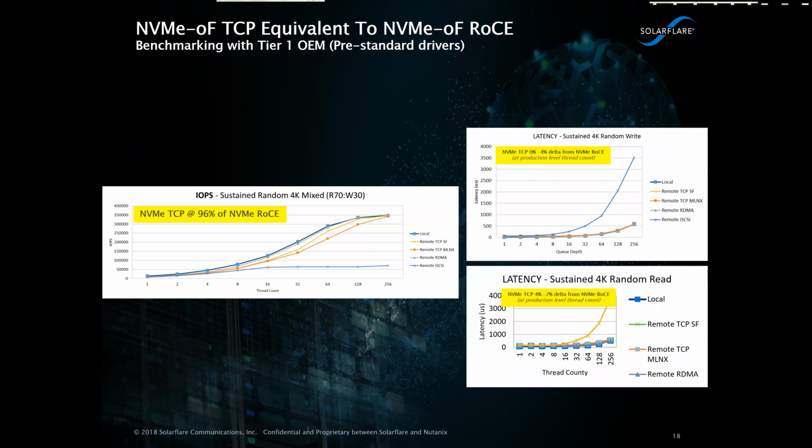The tan and the red networks are NVMe over TCP. Those lines are a little bit below, but that is a generic NVMe over TCP kernel driver that SolarFlare provided the community back in 2017 that runs on anybody's NICs. And we ran it on both a SolarFlare NIC and a Mellanox NIC, same code. So you can see that there is a slight discrepancy between the two, but for the most part, we're delivering performance that's on par with RoCE and other things. It's within 5% or so, more or less.